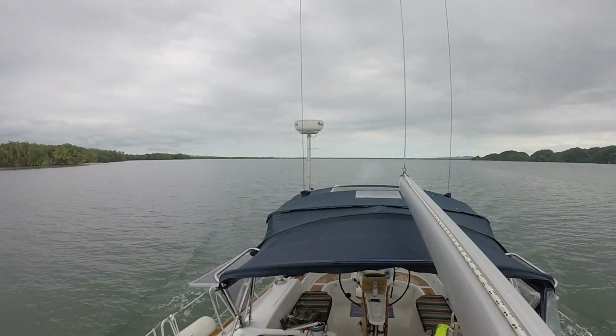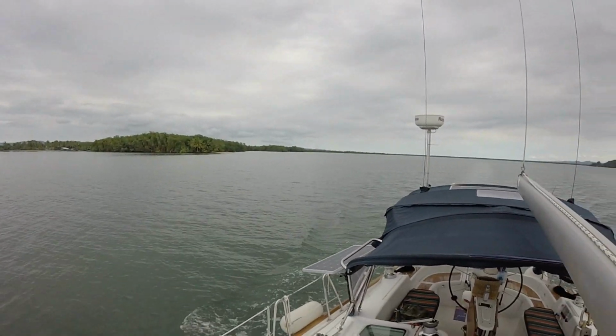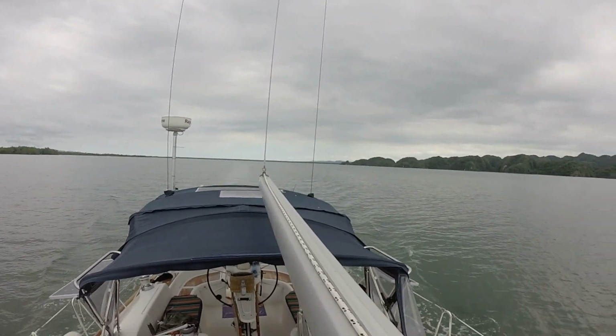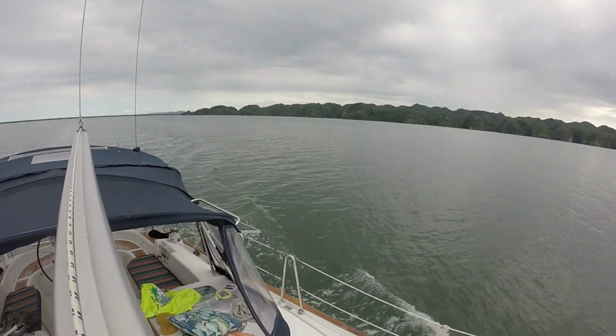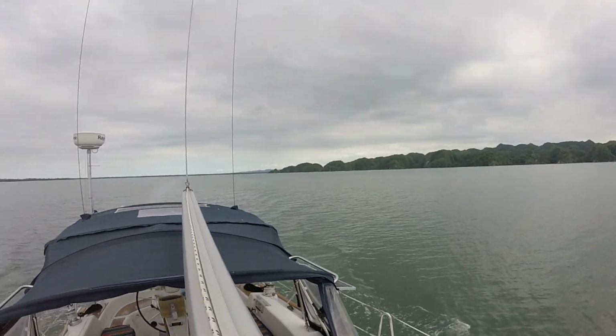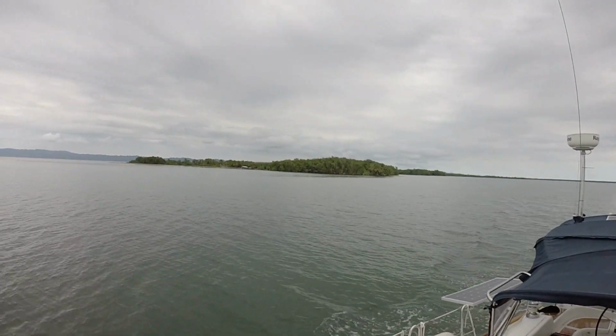We are leaving this beautiful place, Bahia de San Lorenzo, which is the Los Haitises National Park, right there. It was a wonderful three days. Time to go back to the marina before we take off for Puerto Rico.